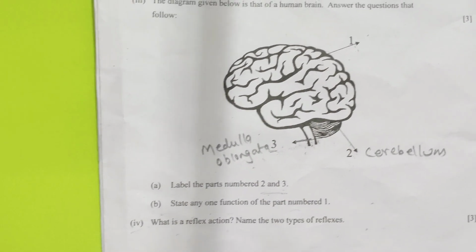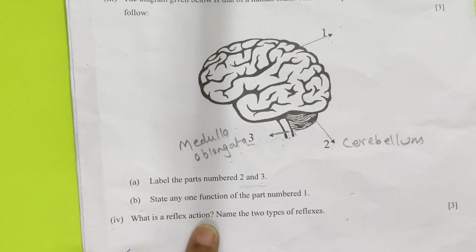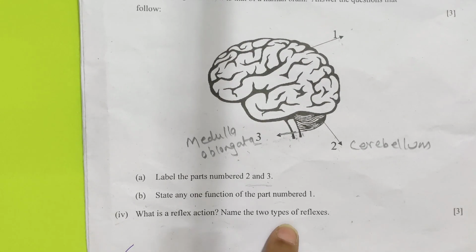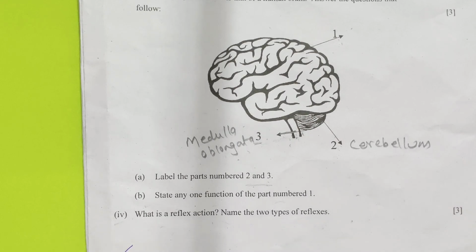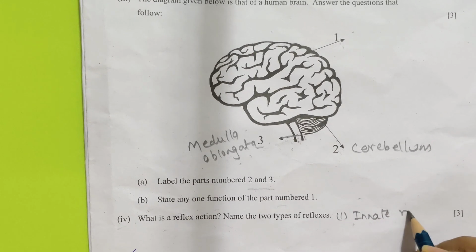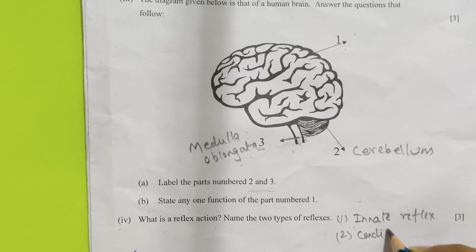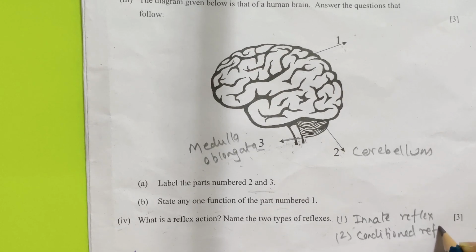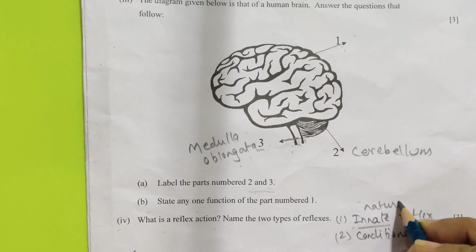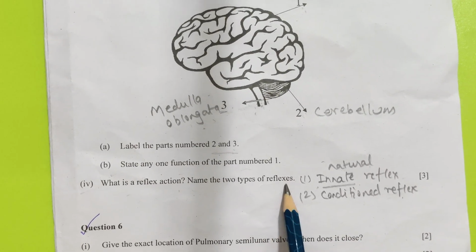What is a reflex action? So what will be the definition of reflex action? Reflex action is an automatic or immediate involuntary action in the body brought about by a stimulus. And name the 2 types of reflexes. So the 2 types of reflexes will be, one innate reflex and second conditioned reflex. If here in place of innate you write natural, that will also be correct. So natural reflex and conditioned reflex are the 2 types of reflexes.